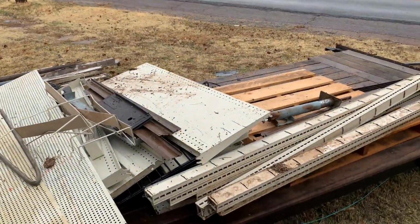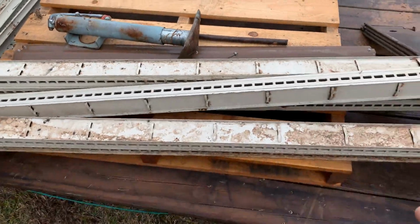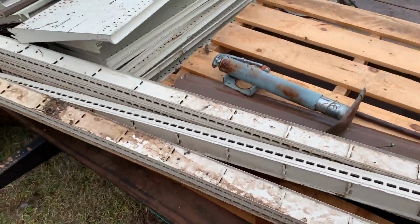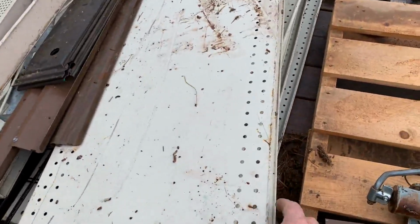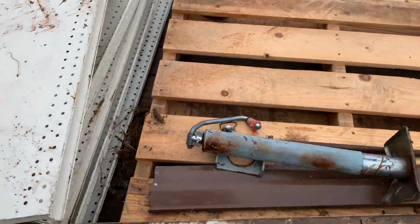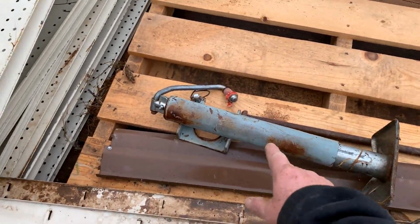Well, they were doing some cleaning up down to the co-op. Decided to get up early in the morning and go down there. Got me some shelving. Look at them shelves. Try to buy you some plywood right now. A couple pallets. Oh, one of them jacks. I can always use that.